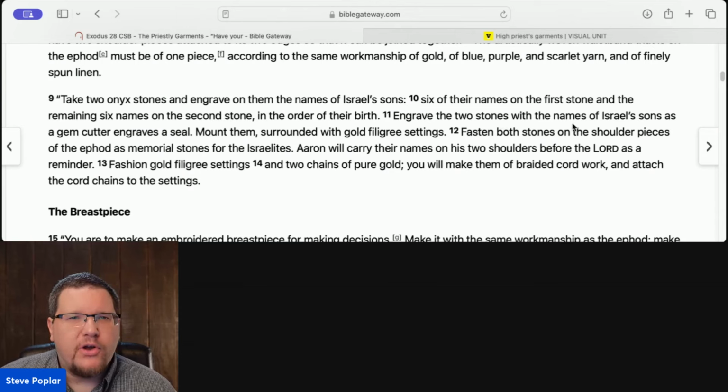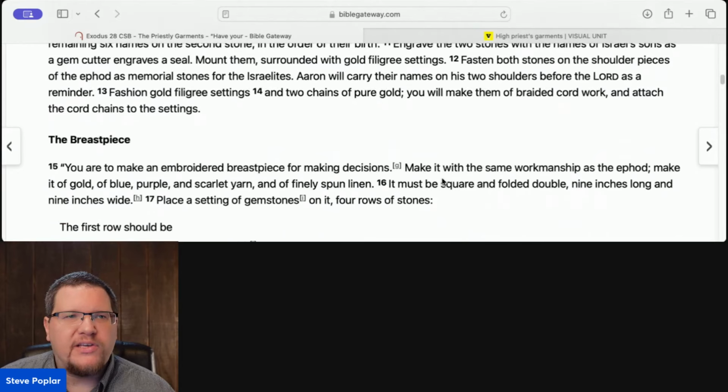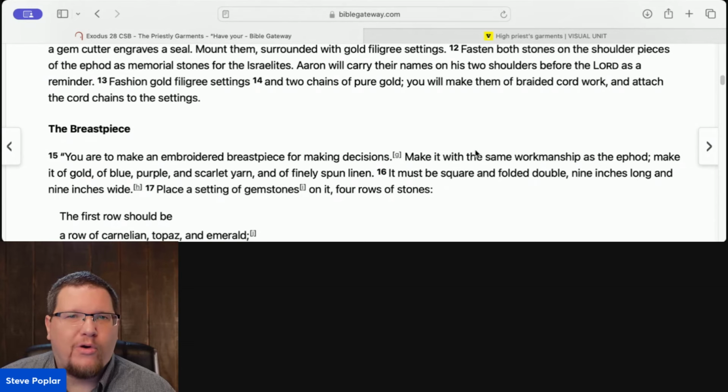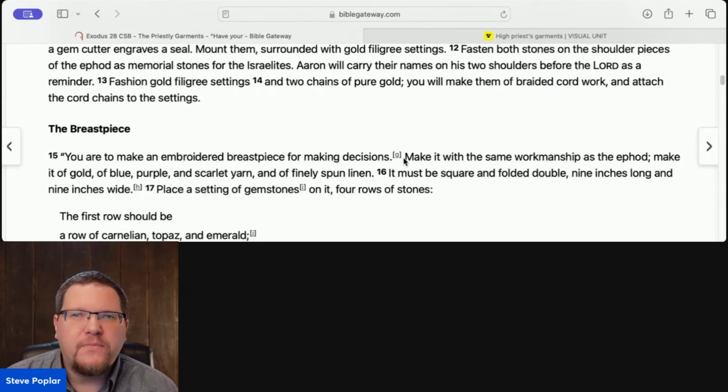Engrave the two stones with the names of Israel's sons as a gem cutter engraves a seal. Mount them. Surround them with gold filigree settings. Fasten both stones on the shoulder pieces of the ephod as memorial stones for the Israelites. Aaron will carry their names on his shoulders before the Lord as a reminder. Fashion gold filigree settings, the two chains of pure gold. You will make them of braided cord work and attach the cord chains to the settings. So we have a chain as well.